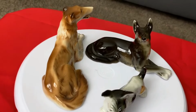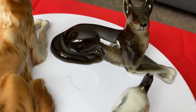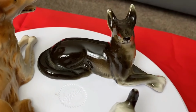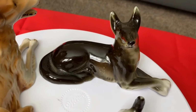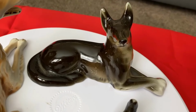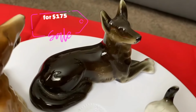Some of them are pretty pricey. I did do some good research on them. For the German Shepherd online prices, I have seen 2 listings on the website Chairish selling for $400, and then another one on Etsy for $239. So I'm going to list mine on my eBay for a starting price of $175.